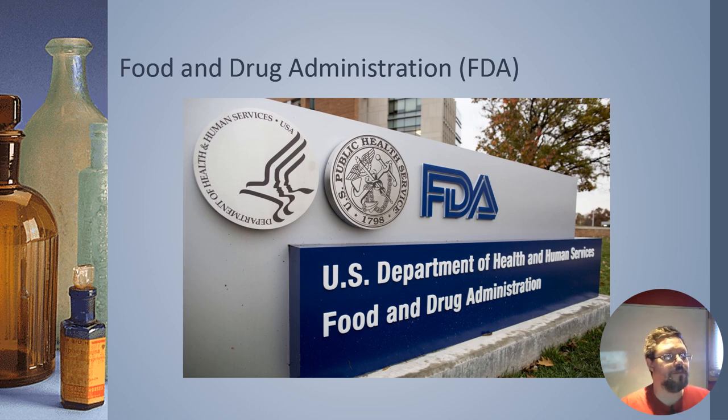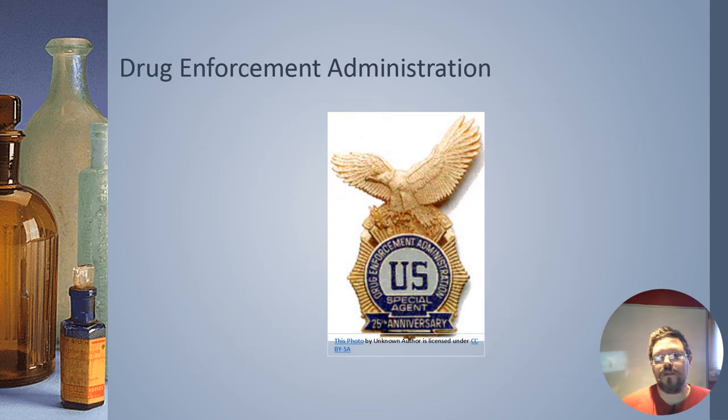The third and final agency that we will talk about here is the Drug Enforcement Administration, or DEA, and that is charged with regulating controlled substances. The DEA is a sub-agency of the Department of Justice, and as the picture denotes, has agents that investigate drug crimes. We will discuss them more in depth in our law presentations.